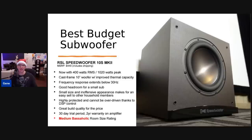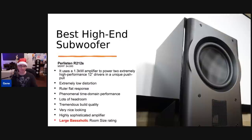So I would highly recommend you get two of these subwoofers if you can, and you have the benefits of multiple subs and get more output. Excellent subwoofer. Definitely check them out. And we'll be doing more coverage of newer products coming from RSL down the pipe in 2023. So stay tuned on that.